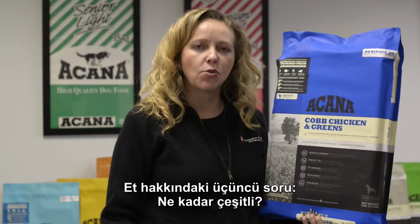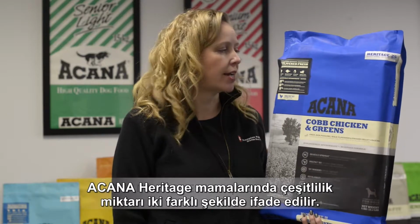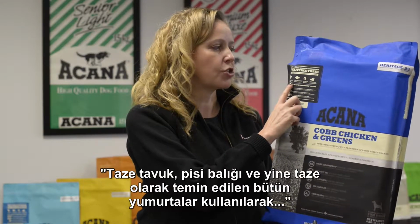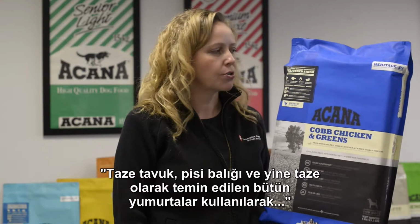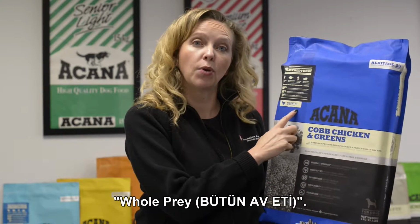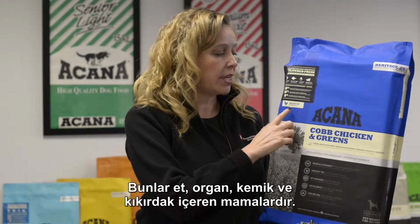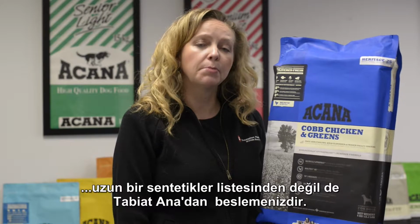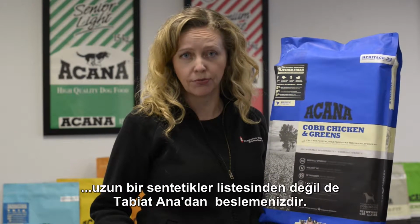The third meat question is how many? Variety is expressed in 2 different ways in ACANA Heritage Foods. See variety expressed up here, we're using fresh free-range chicken, flounder, and whole eggs, again all delivered fresh. And this is a new piece added to ACANA Heritage Foods: whole prey. Whole prey is superfoods for dogs. It includes the meat, the organs, the bone, the cartilage. Why that's important is you're supplementing the dog from Mother Nature as opposed to having to add a whole bunch of synthetics to the food.